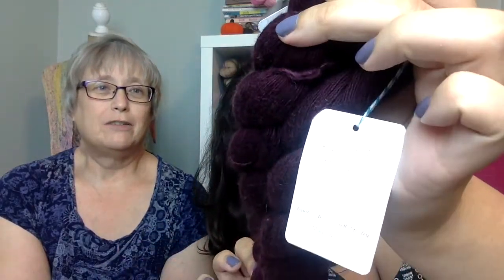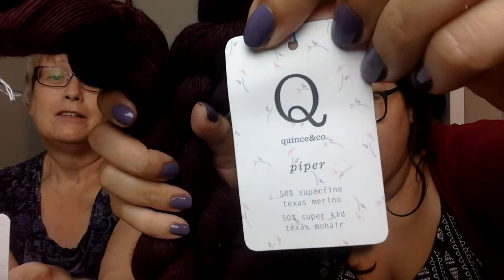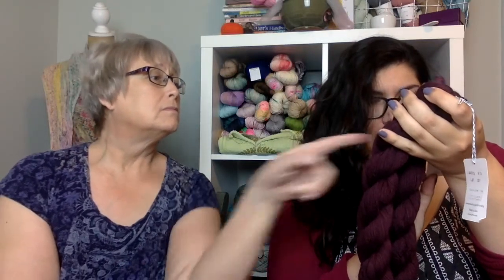Okay. So we had a wonderful person send us two skeins of Quince & Co. This is their Piper base, which is a lace weight. Isn't that beautiful? I love the rich color of that. Quince & Co. Piper, 50-50 mohair and merino. It's gorgeous. And it is a lace weight. They're 50-gram skeins. And this is a rich, like a plum, gorgeous color, would you say? Yeah, what's the colorway on this? It does not say. Laredo.